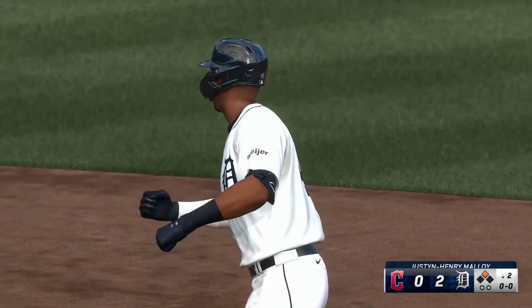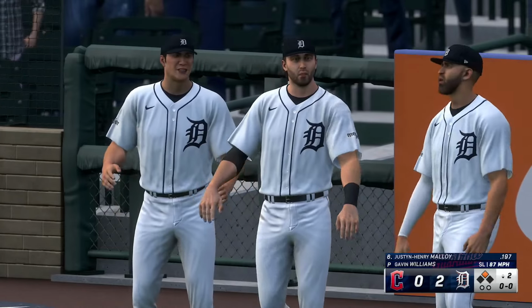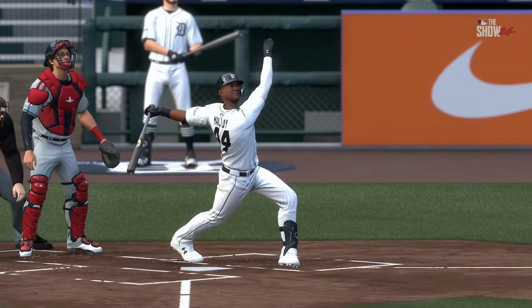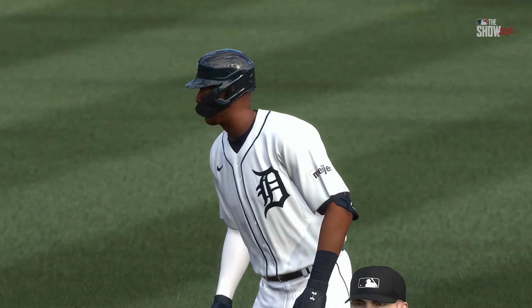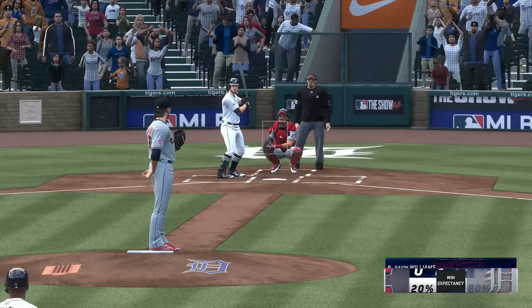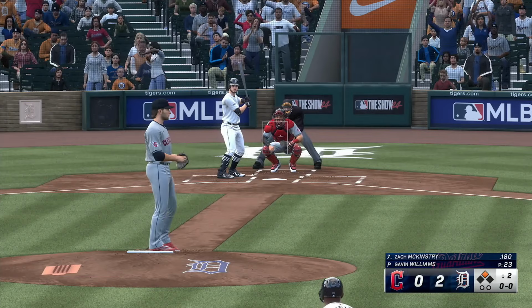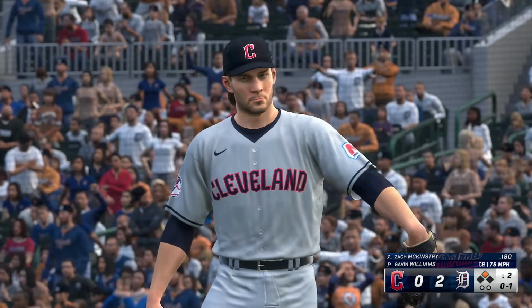Well, he had the opportunity to drive in some runs, and he comes through to break the tie. I love the approach he had right there with that pitch. Not trying to do too much, but still looking to drive it, and that's exactly what he's able to do into the opposite field gap for the double. Runner in scoring position, no outs. At the plate, Zach McKinstry. Edge of the zone, call the strike. 0-1.